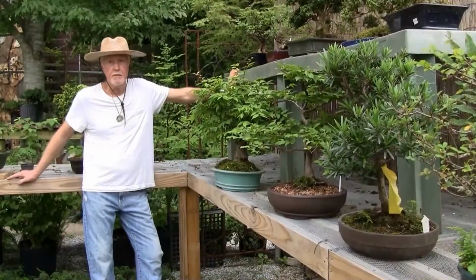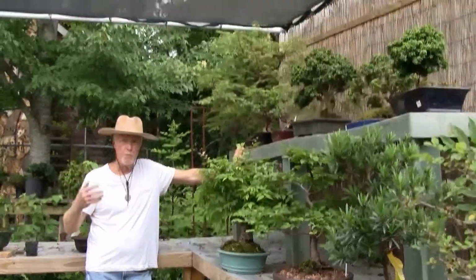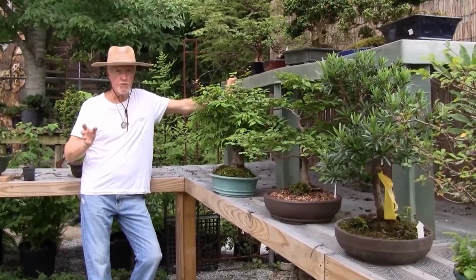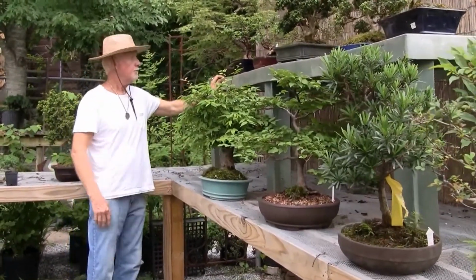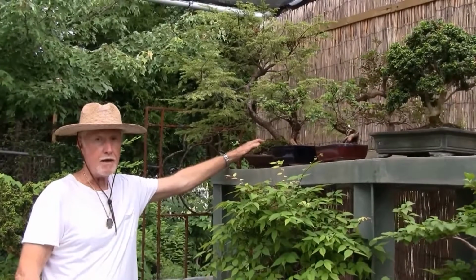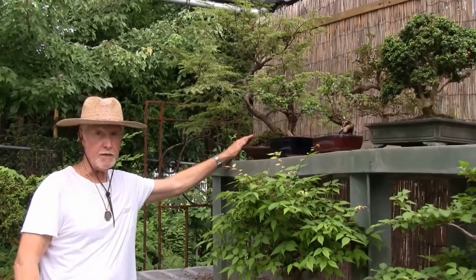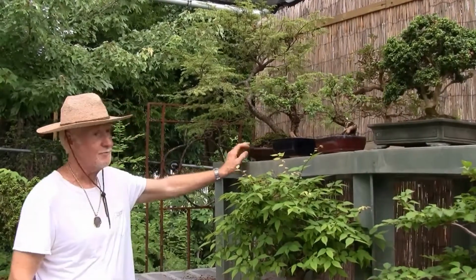My favorite place in my nursery for folks to shop in the summertime is my rectangular canopy. It has a 50% shade cloth. It's very pleasant just about any time of the day. So I try to congregate a lot of my really cool ones that are very ready for sale into this room. Very unusual offering here. This is a Canadian hemlock collected from Highlands, North Carolina, and it's probably 40 years in the making. Done in a literati style, or slant.